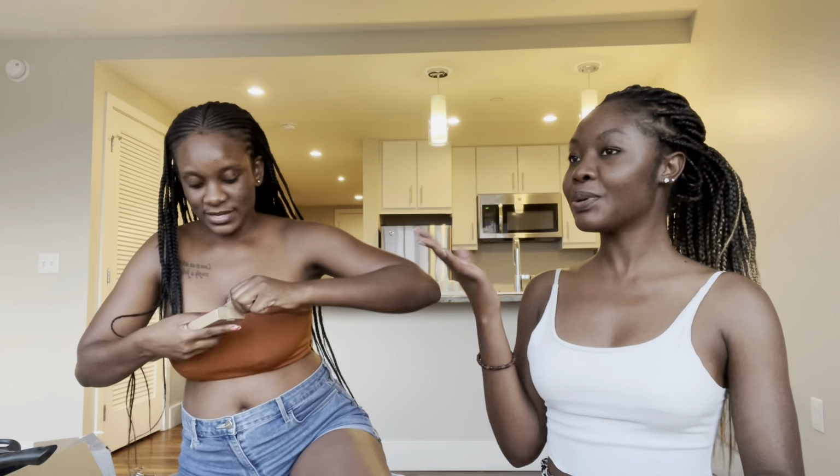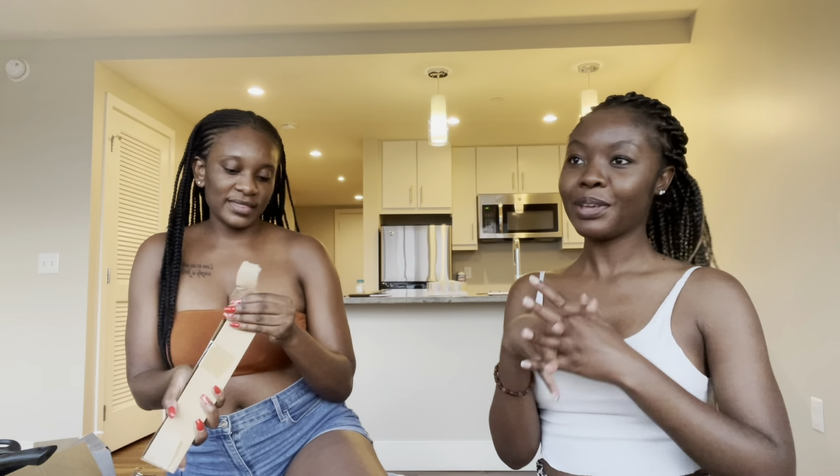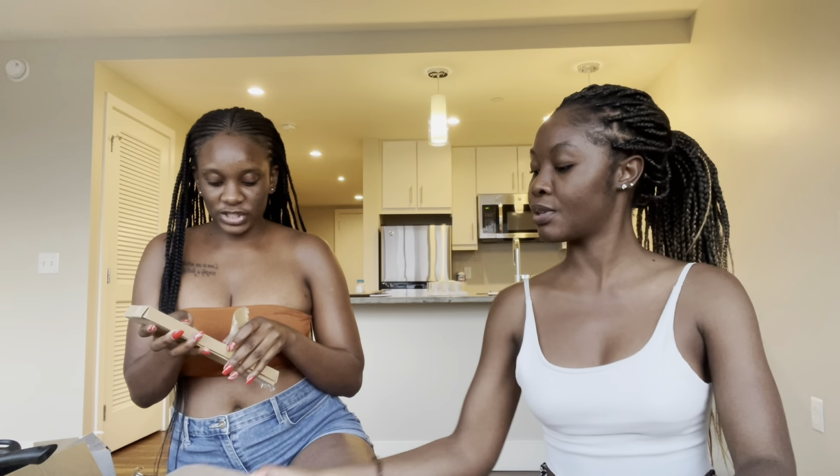So guys, you see the deal here, we got free knives. We didn't have to buy the knives. You have to do the things that need to be done, otherwise you're going to spend so much.